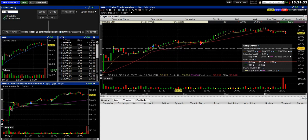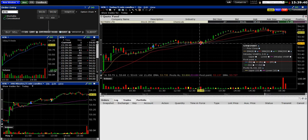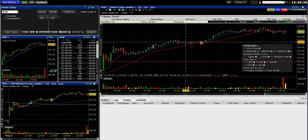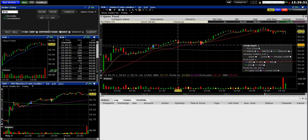So I had been moving my stop up when I got in here incrementally, a lot below the 20. And then I just tightened it up when I got here to right below the 20, and I got out right when it hit it. I should have had it below, like these bottoming tails. You see this bottoming tail right here, 53.68 was the bottom. I should have kept it right below that, and I would have stayed in.